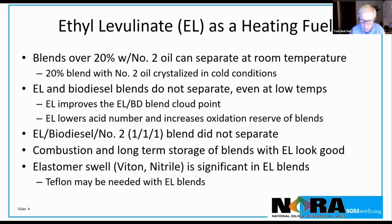Combustion and long-term storage of blends with EL and biodiesel look good. We've done a lot of combustion testing, and it looks fine. I'll talk more about that. Elastomer swell is not good. The standard elastomers that are used in petroleum systems, Viton and nitrile, swell significantly with EL blends.